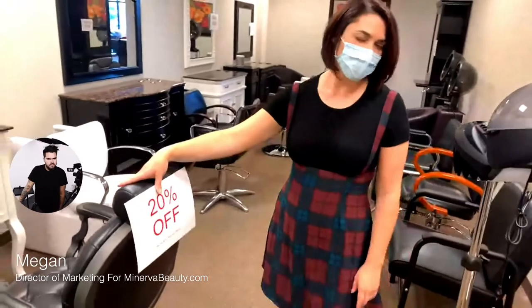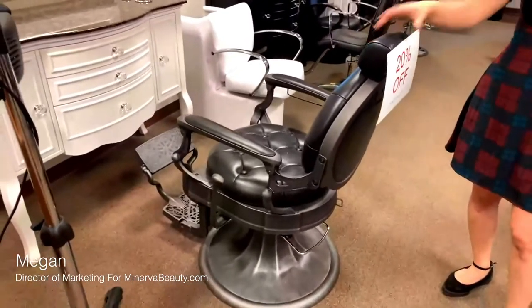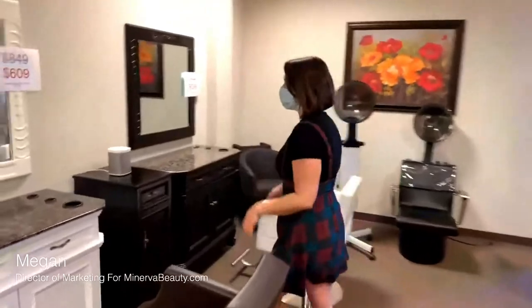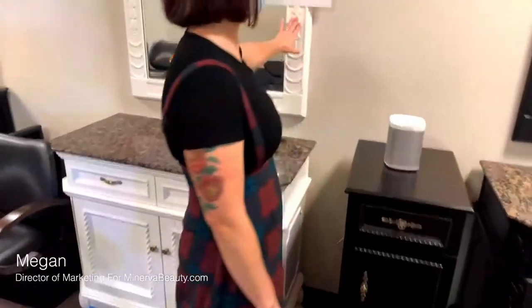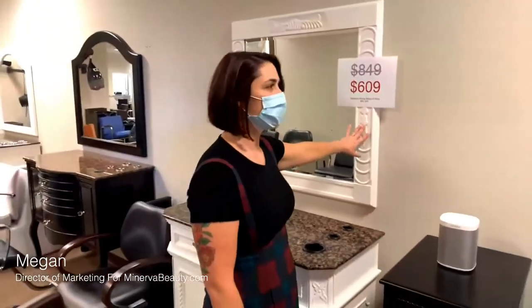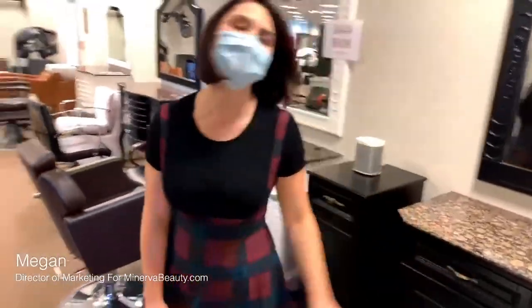Just another quick reminder, all of our barber and all-purpose chairs are at a minimum 20% off. We do have some that are much deeper discount as well. These two items are actually part of the original Minerva Beauty line, some of the first products that Minerva Beauty ever launched. This is the Charleston. It's only $609. Sorry, there's a speaker here that's quite loud. $609 for the white and $639 for this black color.